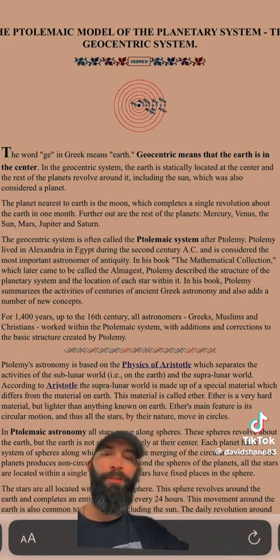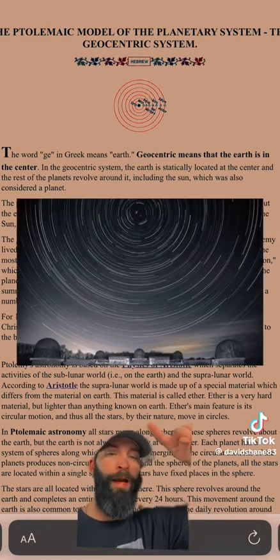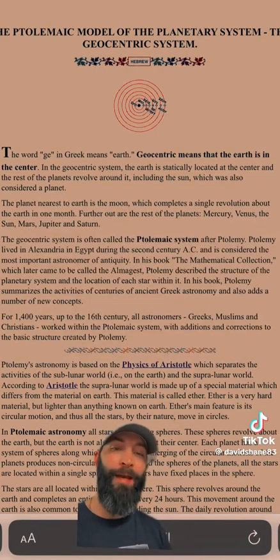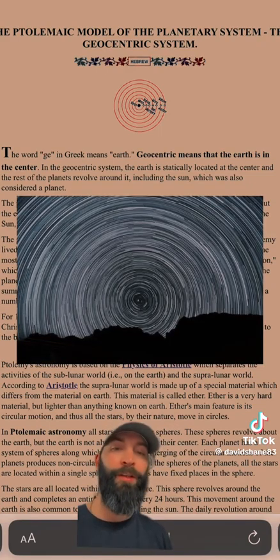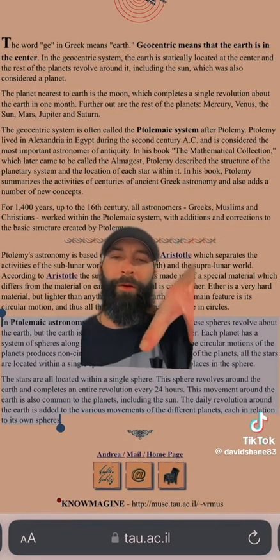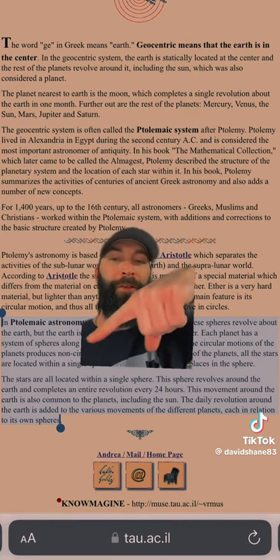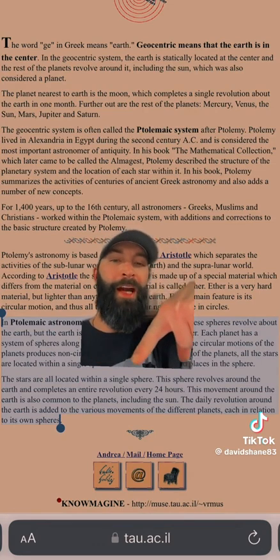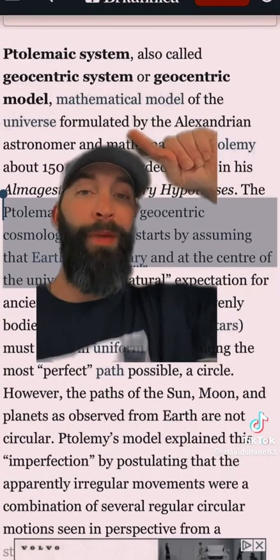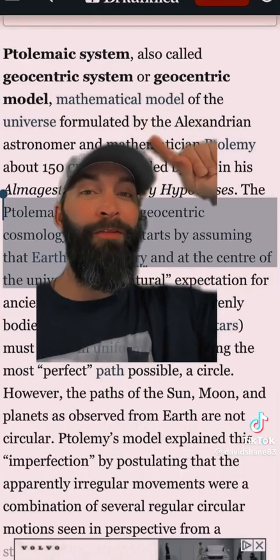Ether's main feature is its circular motion, and thus all the stars, by their nature, move in circles. And time-lapse videos of the stars prove that. All of the stars are located within a single sphere. This sphere revolves around the Earth and completes an entire revolution every 24 hours. Basically, this was a working mathematical model of the universe.